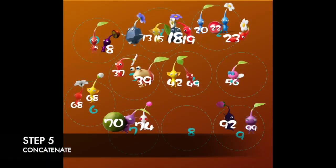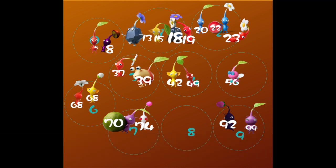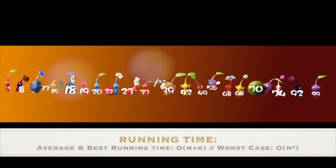Alright, now that our Pikmin are sorted into their buckets, you just simply concatenate the buckets together in sequential order. The final list of Pikmin should be in order from the smallest number to the biggest number.